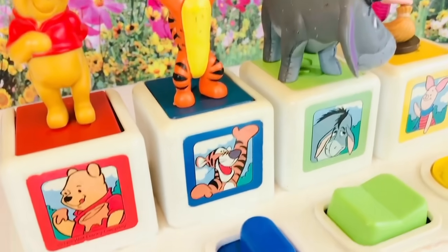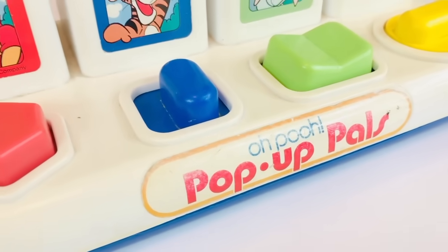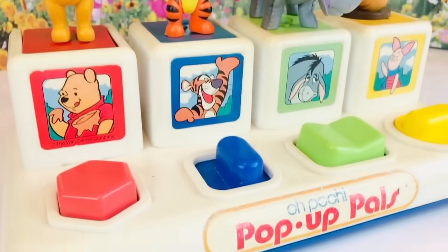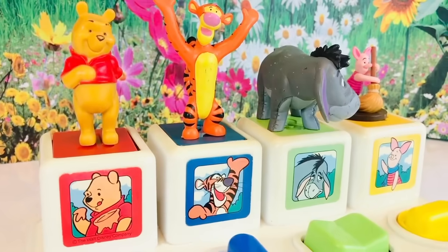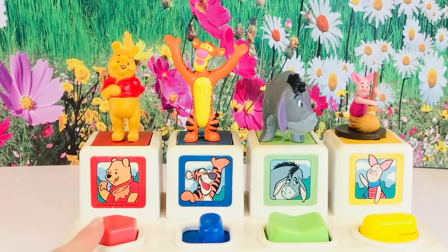Today we're going to have fun with our Oh Pooh Pop-Up Pals toy. And we have Pooh Bear and three of his friends. Now the first one has a picture of Pooh Bear eating honey and there's a red button.